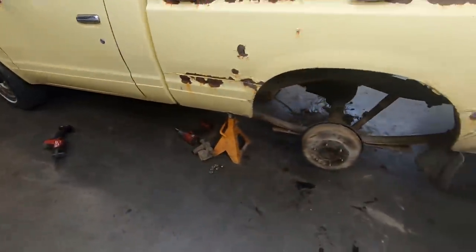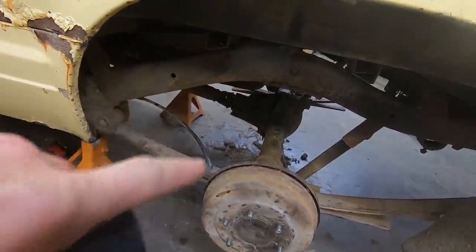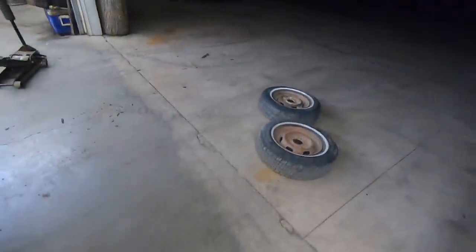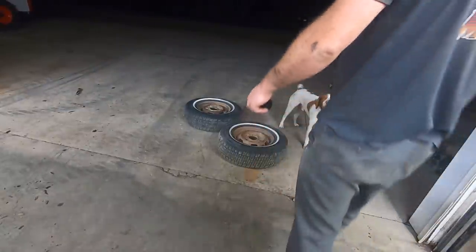Well, we got her all slammed back together, didn't we, Duff? Now we just go under with the razor blade after that silicone dries. Nobody will know any different. We'll probably forget or get too lazy. Let's give these wheels a tune-up, though. Are you gonna have the honors?